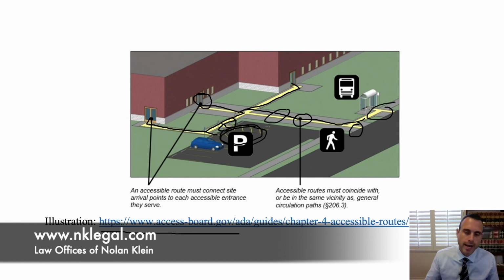I mean, it's going to create access for the disabled, and it is a fundamental risk management technique or factor to avoid being one of the 10,000 plus people or businesses sued every year for ADA violations. It's an important thing to do.